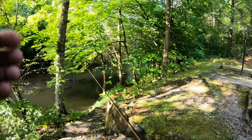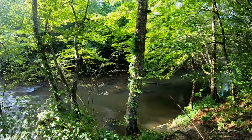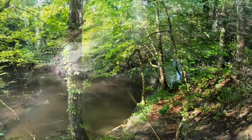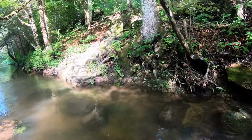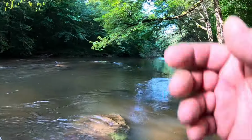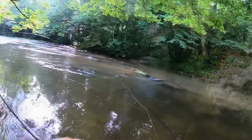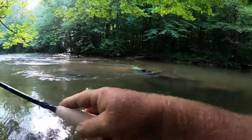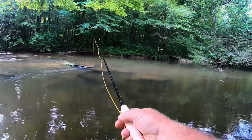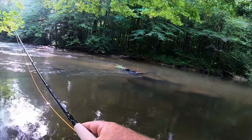From my campsite down there, I can see a pretty big pool of water going up through here, so I'm gonna walk upstream and try it. I will say this, these little mountain streams are deeper and moving quicker than you think. According to the literature over there, it's got quite a bit of trout in here, but I haven't seen one yet.